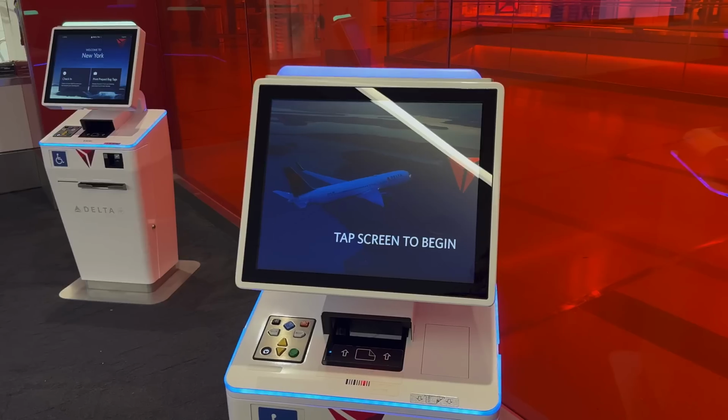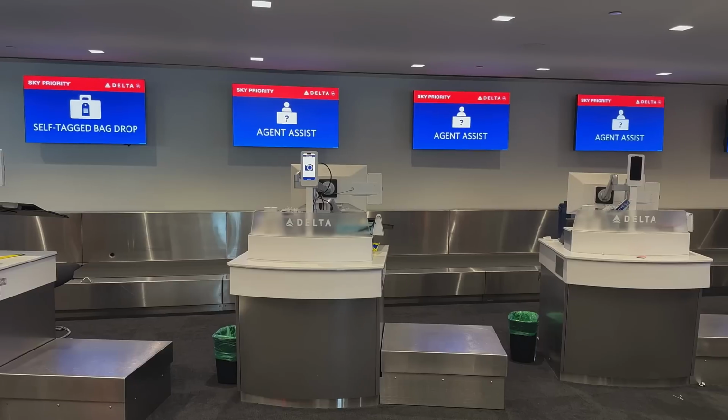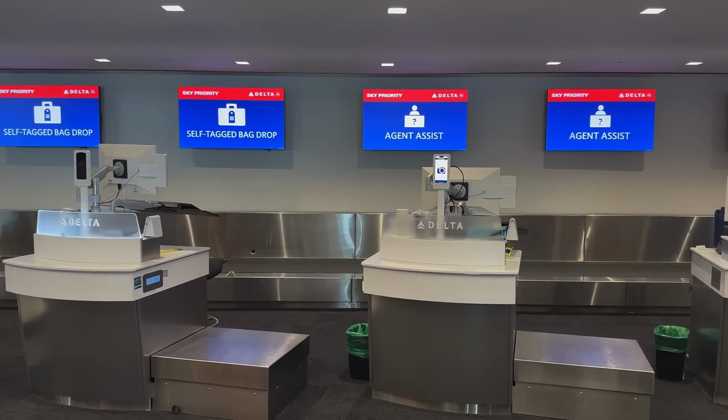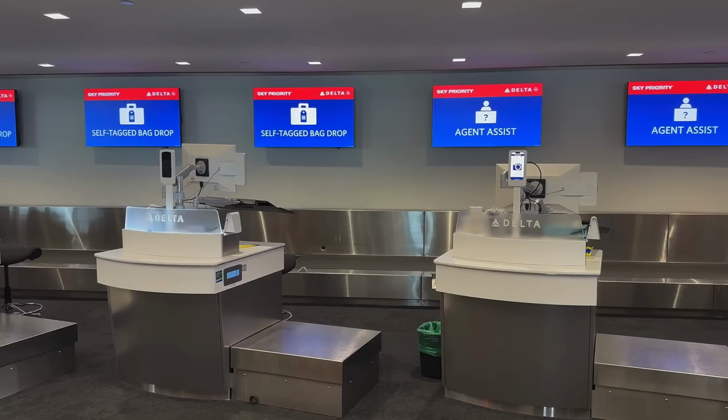Okay, I made it to the terminal here at LaGuardia. Let's check in. Okay, I've got a couple of bags to check. I'm gonna drop them off and then head on over to TSA. I love this special area for Sky Priority customers where I dropped off my bags with the agent instead of using the self-tagged bag lines. It's nice to have interaction with staff.